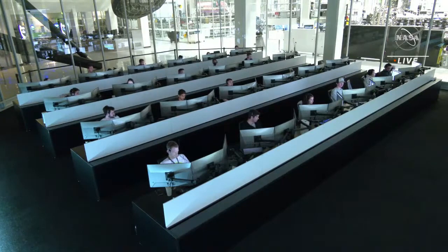Again, 6:18 a.m. Central Time, the target for the undock command being sent. It's a five-minute sequence to get us to physical separation 5 minutes later.